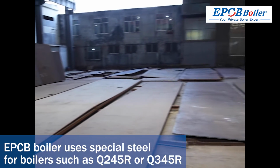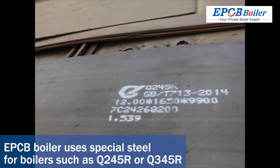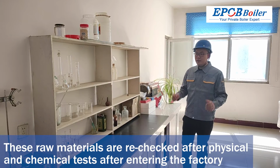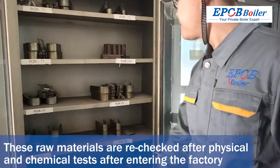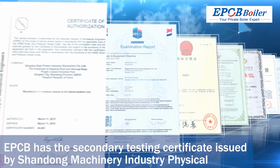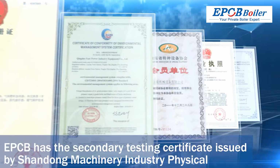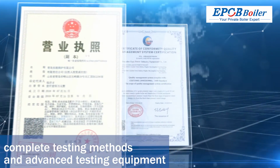EPCB boilers use special steel for boilers such as Q245R or Q345R, and special steel pipes for boilers. These raw materials are rechecked after physical and chemical tests after entering the factory. Only after qualified can they be put into storage. EPCB has the secondary testing certificate issued by Shandong Machinery Industry Physical and Chemical Testing Association, complete testing methods and advanced testing equipment.